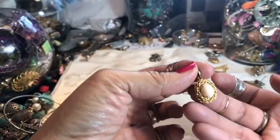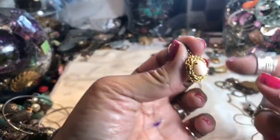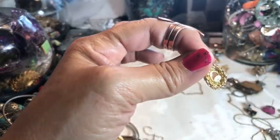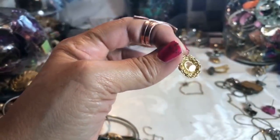Here's a nice little pendant. Looks like a little angel skin color. It's got a mark too. Let's see what that says.